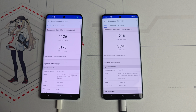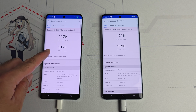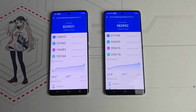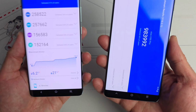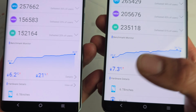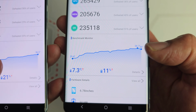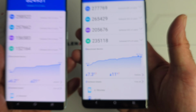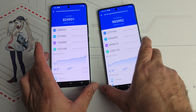Single core score of 1136 versus 1216. And multi-core score 3173 versus 3598. And in the AnTuTu benchmark test, the V30 scores 824K and the V30 Pro scores 983K. And we'll also have a quick look at the temperatures. You can see starting temperatures on both phones, 30 degrees and 29.4 degrees. And after concluding the test, 36.5 degrees versus 36 degrees. So more or less the same temperature start and finish.